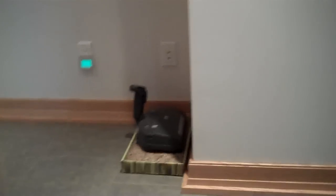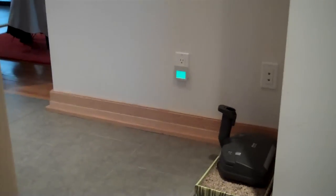This area here, the fridge used to be in this corner, which is tough to see, but it's not very big. We've got a cabinet that's coming that's going to fit in here.